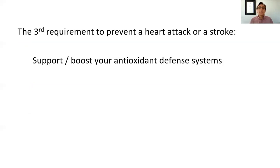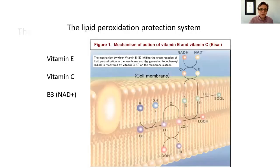These systems are utilized to help protect against this type of damage, the kind of damage that causes plaque in the arteries. So let's go over these systems and let's find out which nutrients help you do just that. And that's the great news about it. There are specific nutrients that are involved in these systems, and it's just a matter of optimizing the intake of these nutrients in order to help support the systems in preventing the onset or progression of plaque in the arteries.